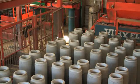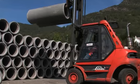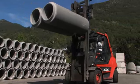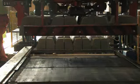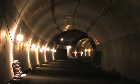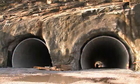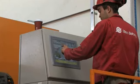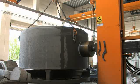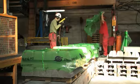Ølen Betong is today a leading supplier of concrete to projects involving roads, bridges and tunnels, as well as a manufacturer of concrete building products. Elements that enhance tunnel safety is one area where the company has become highly specialized. State-of-the-art production facilities accommodate on-time deliveries, which are extended to around-the-clock supplies when needed.